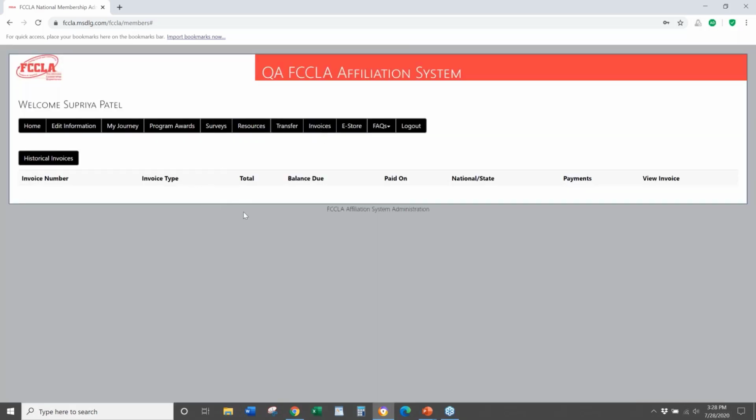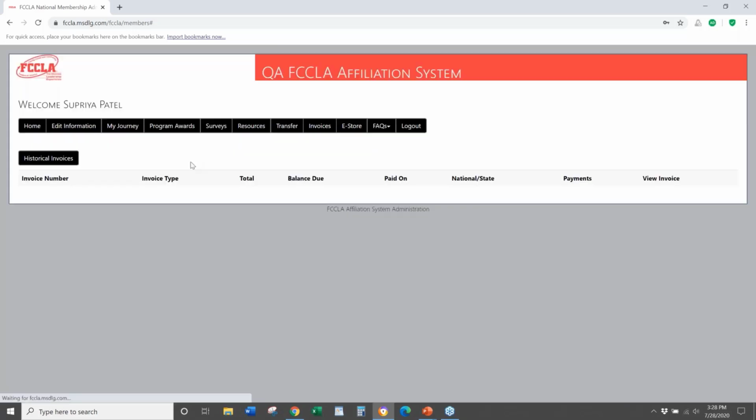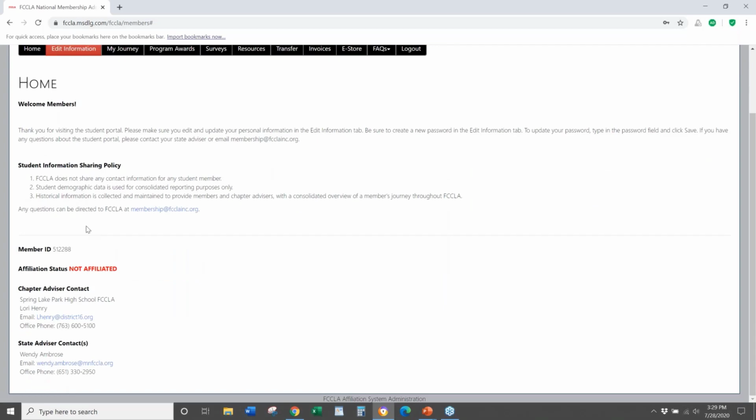Next, we have invoices. So in the eStore, we don't have anything in there right now, but if they were to purchase something in the eStore, they would have the option to view their invoice here. Next, we have FAQs. So if we have any FAQs about the meeting or competitive events or something that we needed to get out there, we could put it here and then just log out. So that is the general gist of the student portal.